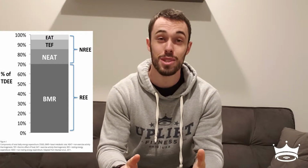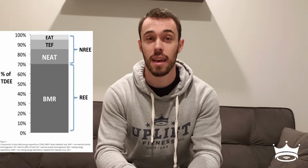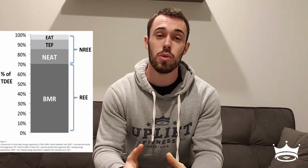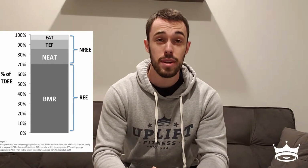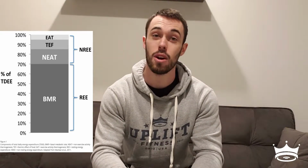And then you have your EAT, which is your exercise activity thermogenesis. That is what you're going to be doing in the gym. That is going to be the calories you burn lifting weights, doing your sit-ups, push-ups, whatever it is that you're doing. And then there is your thermic effect of food, which basically means that when you eat food, it takes a certain amount of calories to digest that food, and that is called the thermic effect of your food.